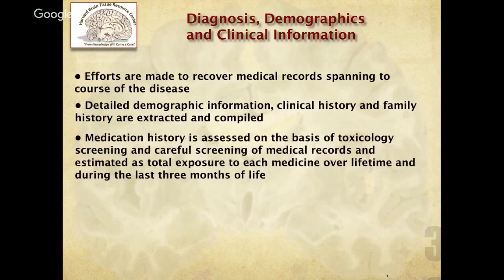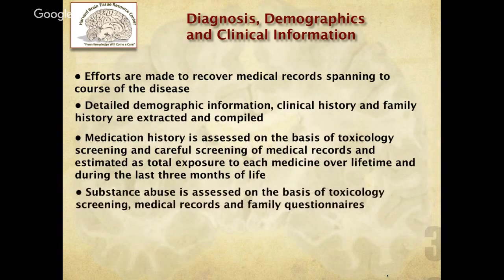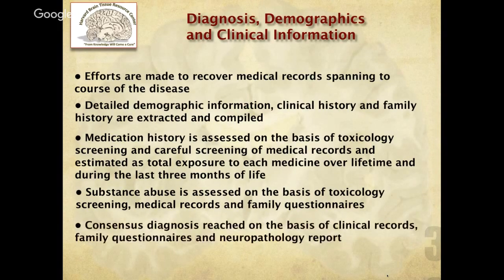The medication history is assessed on the basis of toxicology screening, careful screening of the medical records, and estimated total exposure to each medicine over lifetime and during the last 3 months of life, something that I will discuss in the next few slides. We also assess substance abuse, both on the basis of toxicology screening, as well as medical records and family questionnaires. And a consensus diagnosis is reached on the basis of this information.